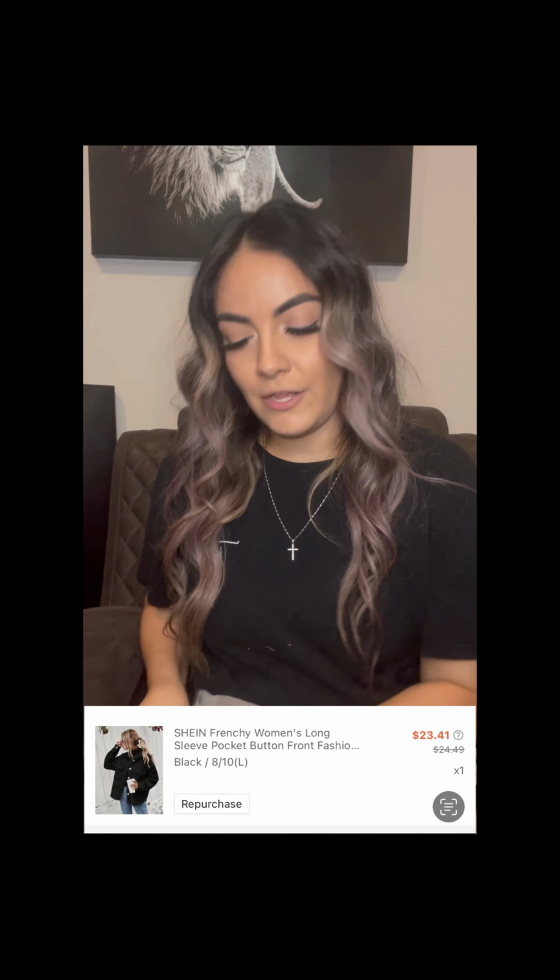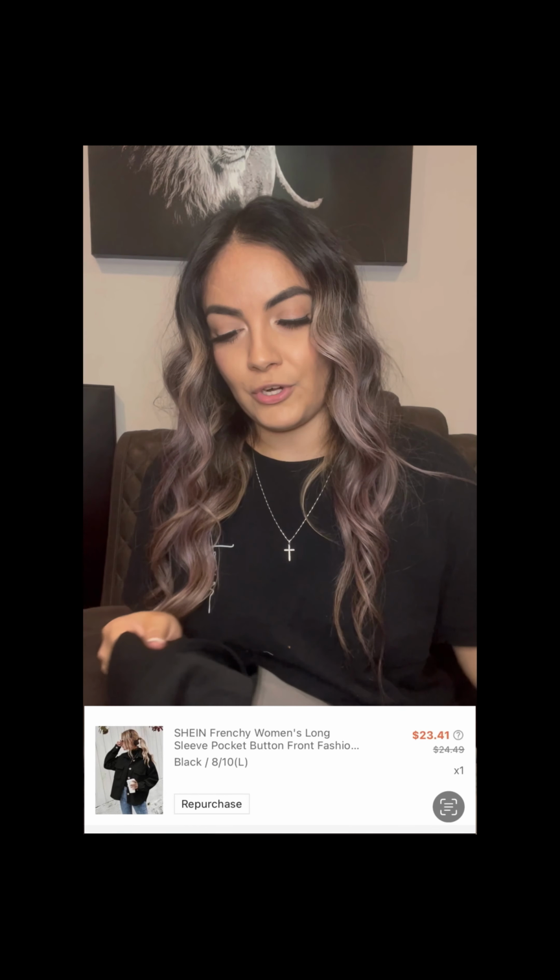So here is another one of the flannels I ordered. This one is in the color black, and it's also size large.